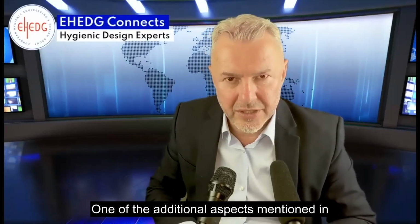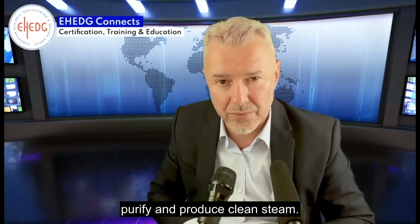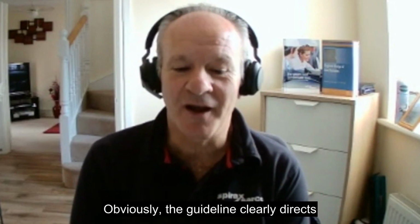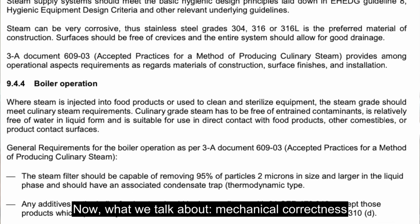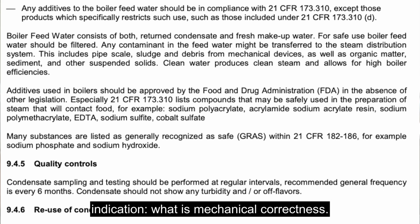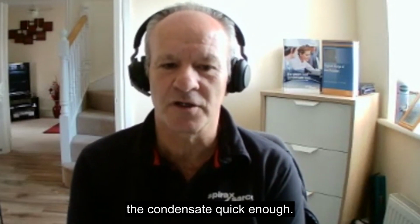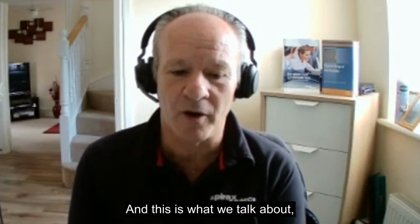One of the additional aspects mentioned in this section of the guideline is the mechanical correctness of the design used to purify and produce clean steam. How can we achieve this so-called mechanical correctness in real life? Very interesting. The guideline clearly explains the importance of mechanical correctness. We always compromise on cost to make sure that we get a steam system installed, but we don't think about removing the condensate quickly enough. We don't think about the crevices or the dead legs in the system. And this is what we mean by mechanical correctness.